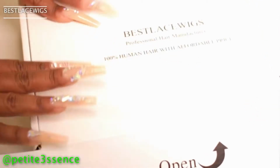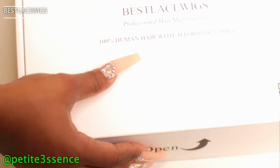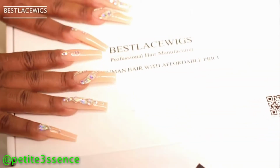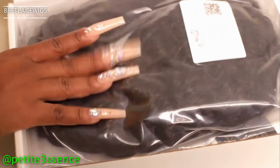What's up? I'm here with, so this is from BestLaceWigs, says professional hair manufacturer, 100% human hair with affordable price. So you know, this is the regular packaging it always comes in, because it's not the first time I'm getting hair from BestLaceWigs. Open the box and I see the hair.